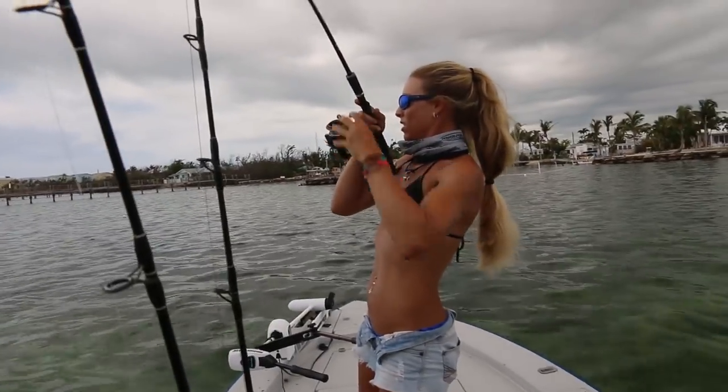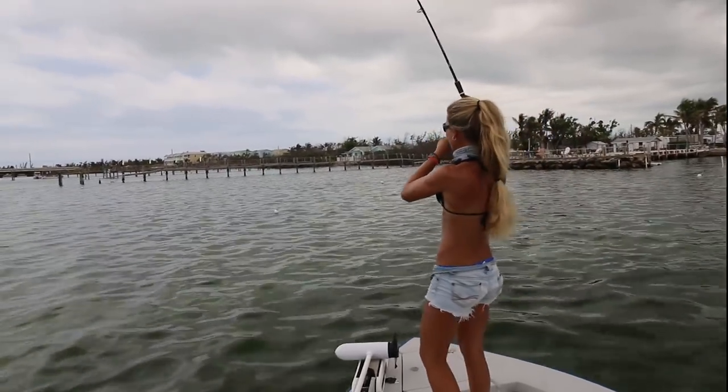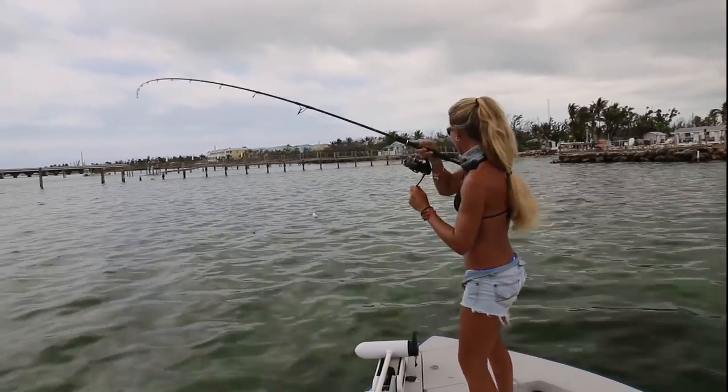Alright, get ready. Alright. That's tarpon. I think that's tarpon. That's him. Power pull. Oh yeah! We got a fish! Awesome! Hey, 7 o'clock. He's ahead of it. No, he's right next to it. He's right in front of it.